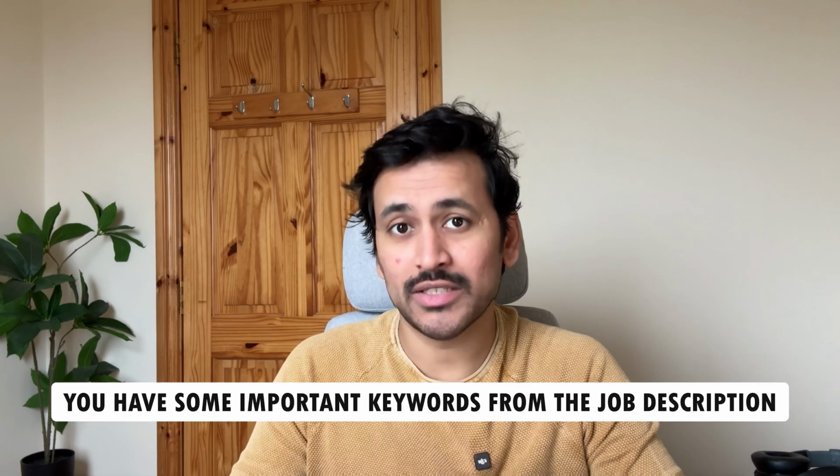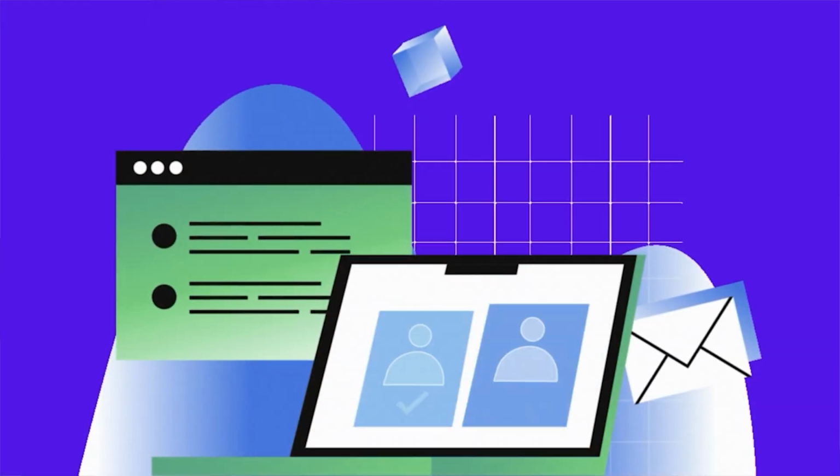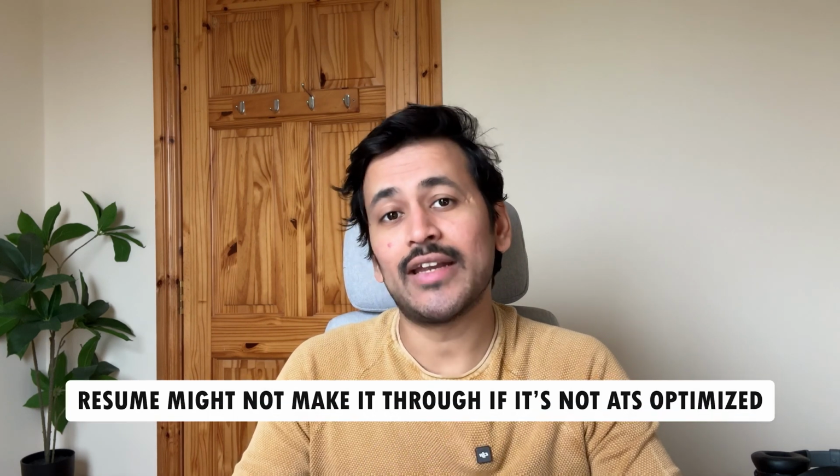Now, let's talk a bit more on how this can impact your job application. As I mentioned earlier, ATS scans and filters out resumes that don't match the job description. So it's critical to make sure you have some important keywords from the job description. Otherwise, your application can be rejected as not a good fit for the role. Now, please do put some effort into updating your CV before you hit that submit button. And remember, even a well-written resume might not make it through if it's not ATS optimized.